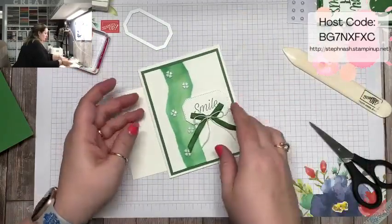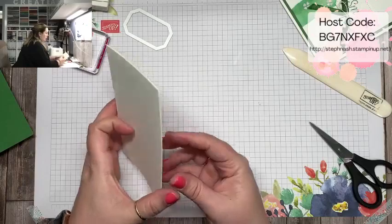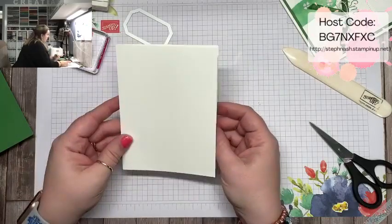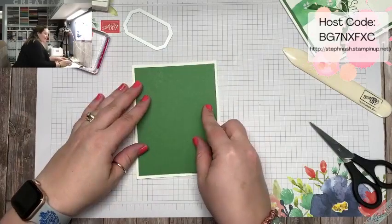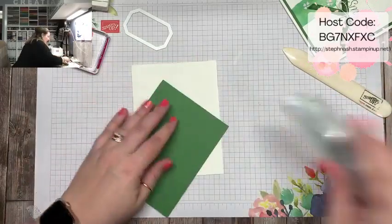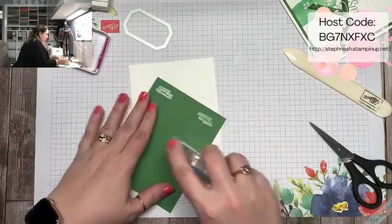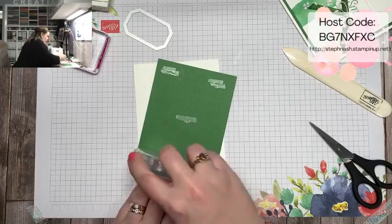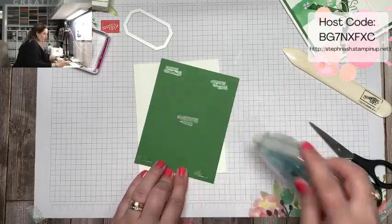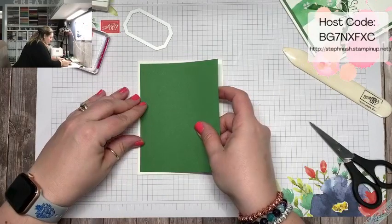So we're going to be sponging right on the base. We're not using a layer on this one. Sorry, I stand corrected. We are using a layer because we have garden green. So we can attach that right to the base. And then we have another piece of basic white that we are going to use. So our mat here of the gorgeous green is 4 inches by 5 1/4. And that fits perfectly on our card base.